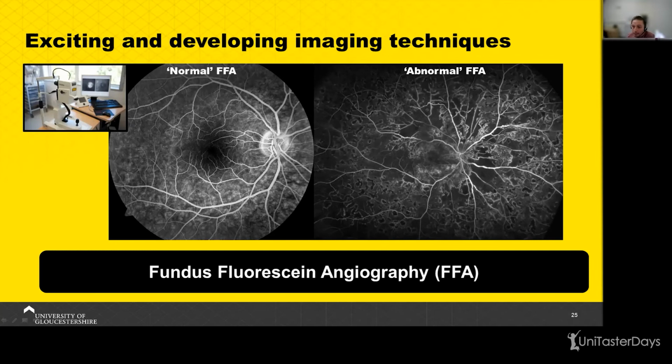In the image on the left, we're looking at a relatively normal 30-degree FFA image, showing a fairly even flow of white fluorescing vessels around the area shown. However, on the right, it's a wider view image, and we are seeing some damage at the back of the eye, seen by the patches of darker zones between the larger veins and arteries. Without these types of imaging techniques carried out by the ophthalmic imager, it would be much harder for patients to be carefully monitored and adequately diagnosed.